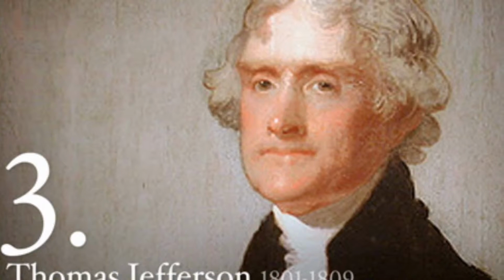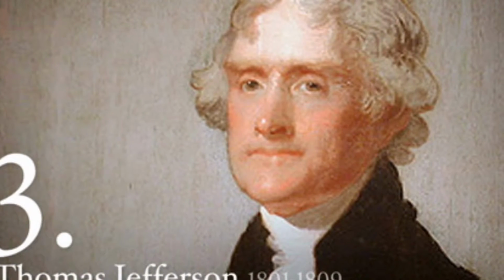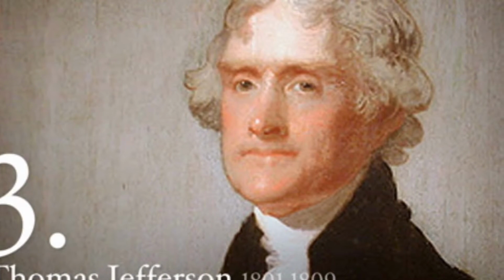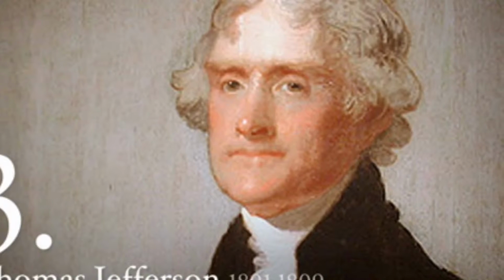Jefferson is on the right of Washington. Jefferson symbolizes the expansion of our nation. He is credited with the purchase of Louisiana in 1803. In my opinion, Jefferson is really awesome to study.